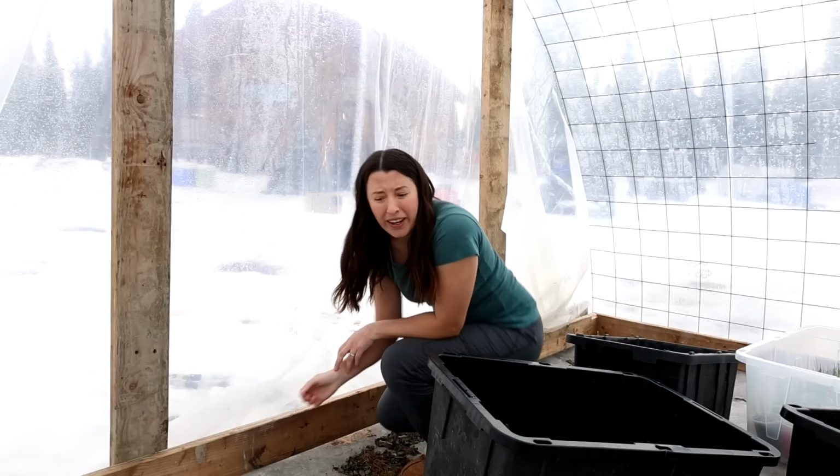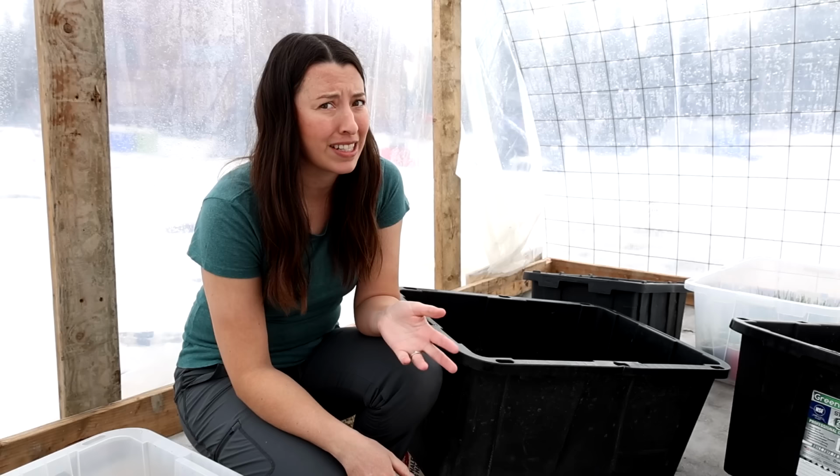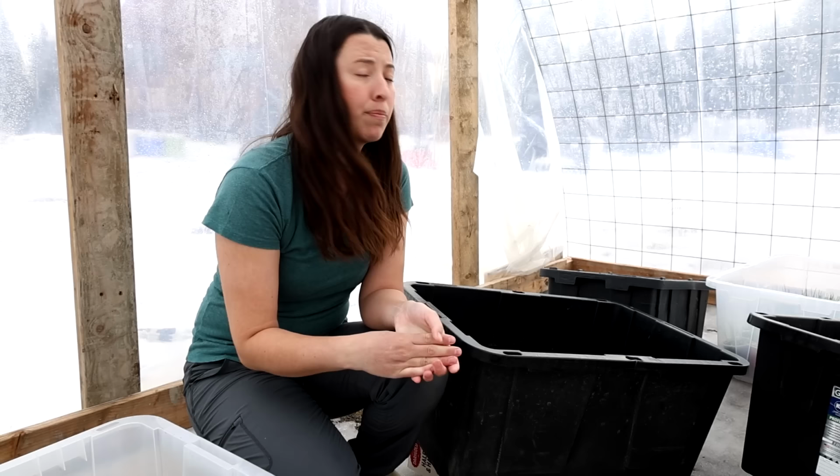Okay, this is inside the makeshift high tunnel. It is 37 outside and it looks like it's 51 in here. So that's awesome. These plants like cooler temperatures. They're not really a big fan of the 70 and 80, especially in their early growth. So we have the herbs out here. We've got onions, leeks, and a bunch of Brussels sprouts and cabbage, so brassicas.